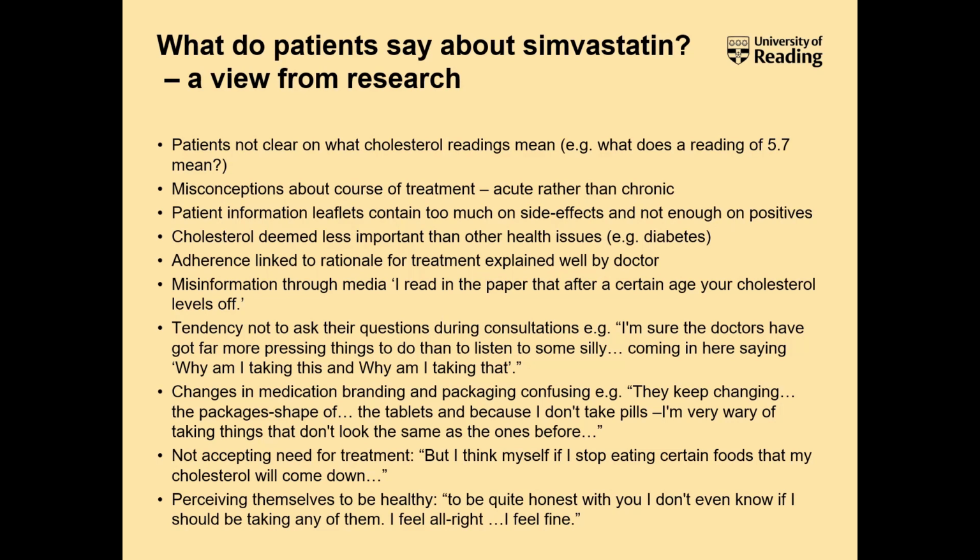And some patients may not accept that they need the treatment. So they might think to themselves, if I stop eating certain foods, my cholesterol will come down, so I don't need to take these tablets.